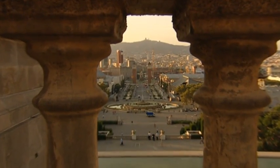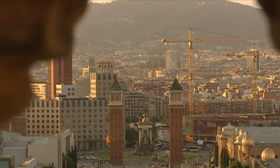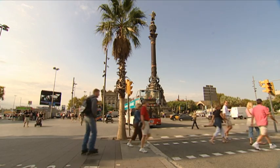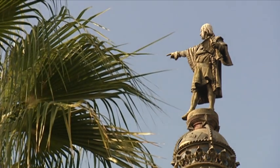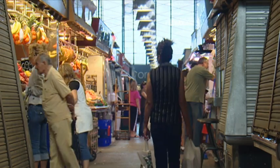The most famous point of interest in the heart of Barcelona is Las Ramblas, the iconic tree-lined pedestrian mall, which runs through the heart of the old town. The street is always pulsating and vibrant as tourists and locals alike sample the huge range of culinary specialities.